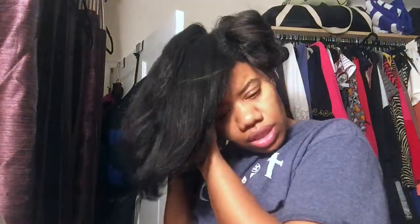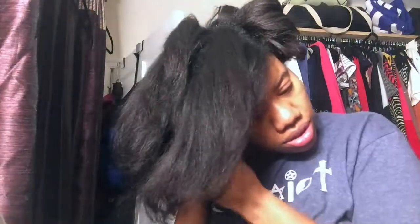But for this, I keep completely missing curlers in my hair. This wasn't an actual curl, it's just the curler itself. It's still clipped up in here.